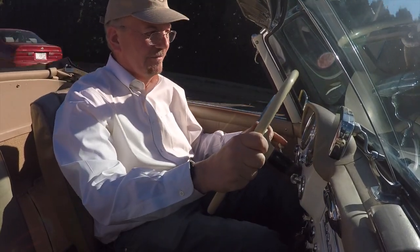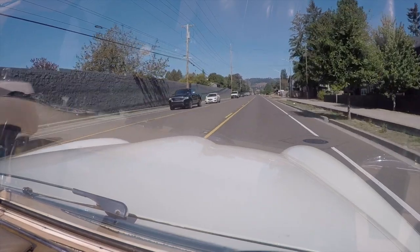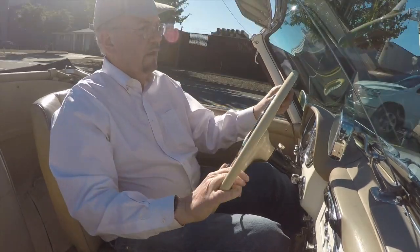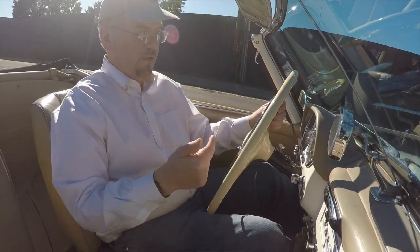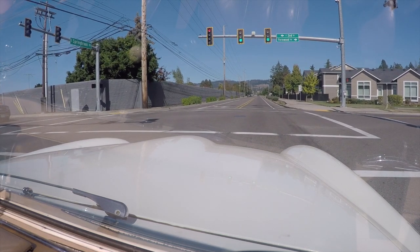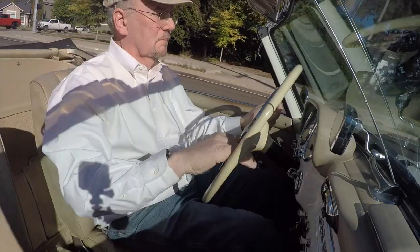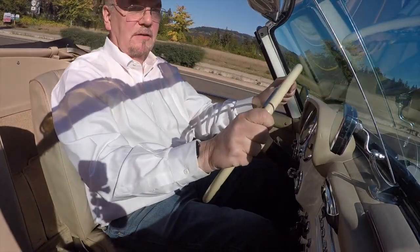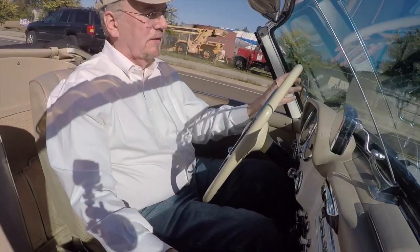Has a nice throaty exhaust. The turn signals, of course, are in the cornering. To make a left turn, you turn the horn ring up. Register accurately. Again, it shifts well. It's just a really nice car to drive.